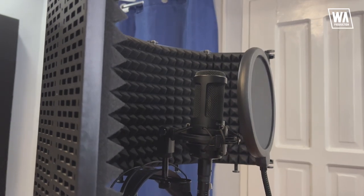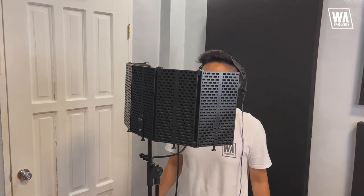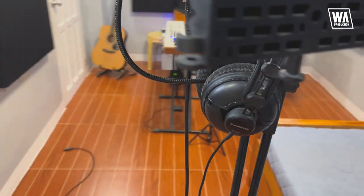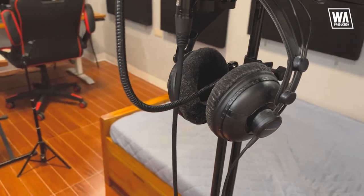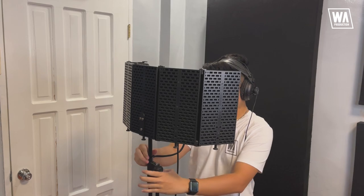This is where I record my dialogue and other raw organic sounds. I use an Audio Technica AT2035 condenser microphone, a pop filter, and a portable vocal booth mounted to this microphone stand. I'm using Samsung SR950 closed-back headphones to monitor the audio signal from the computer. It is the cheapest and most reliable option I can find online.